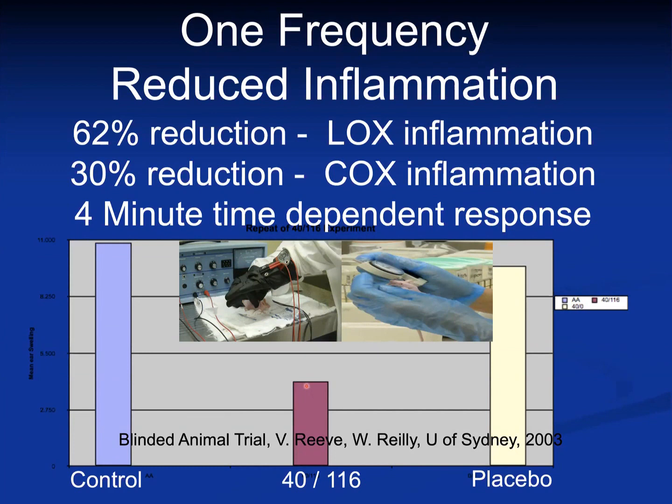And Vivian Reeve has been doing this research for 18, 20 years. And at the end of 10 animals, she shut down the lab. And she said, something's wrong. In 20 years of doing this research, I've never seen a prescription or non-prescription drug that reduced inflammation by more than 45%. So you guys are cheating. So go home and come back tomorrow.